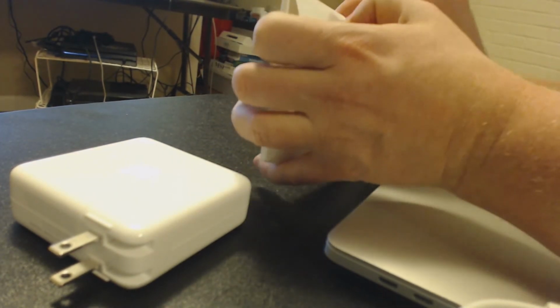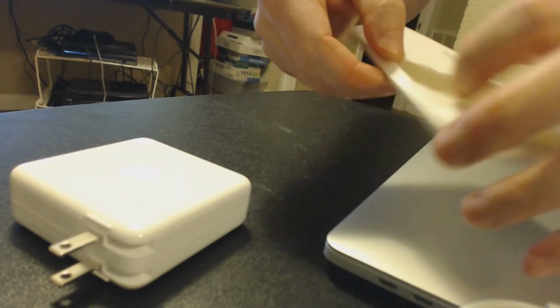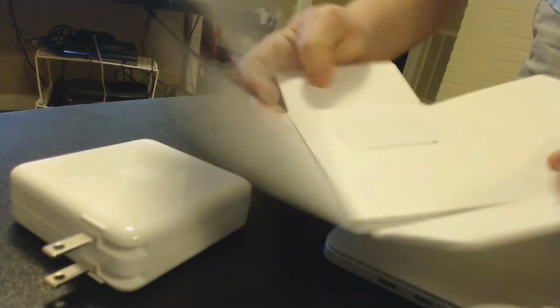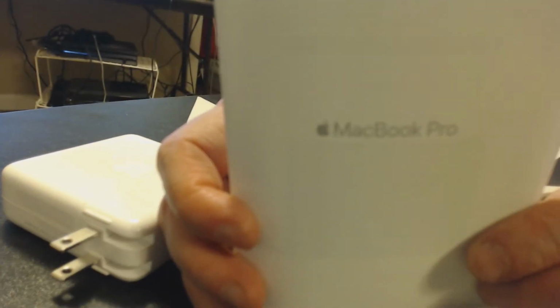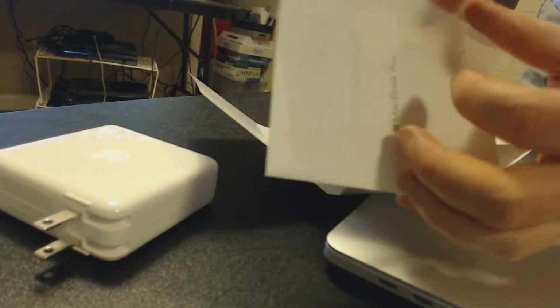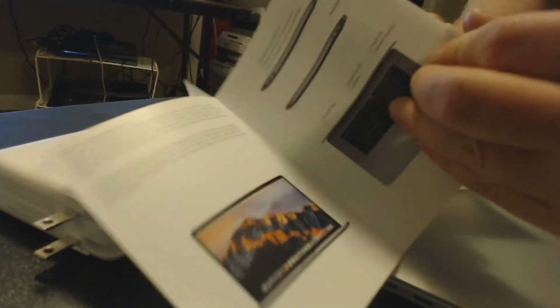Let's see what we have in here. I guess I should get on this side. So yeah, a little small MacBook Pro booklet right here. Got some pictures. Little small booklet here. Oh, does this fold out? Oh yeah, it's just like a brochure style.